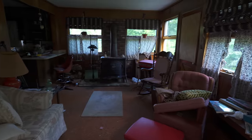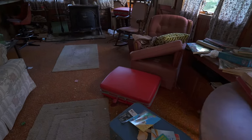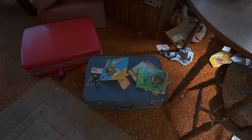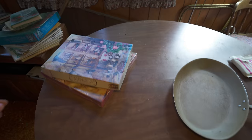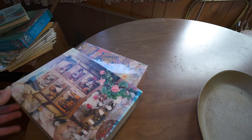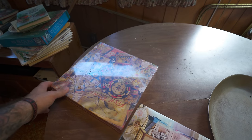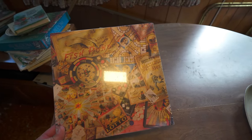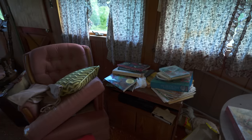But yeah, we got a wood stove over here. It's really nice. Some old briefcase. I love seeing these old briefcases or suitcases or whatnot. Looks like we have some, was it these puzzles, maybe? Yeah, some puzzles. This one's not even open. Look at that. That's actually really nice. A couple more over here, some gardening books.